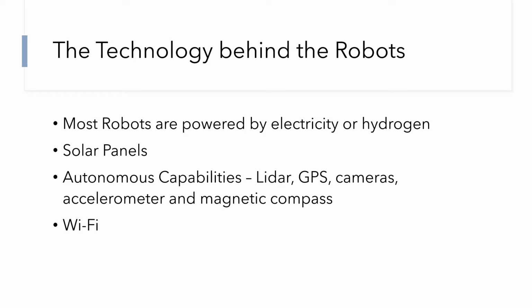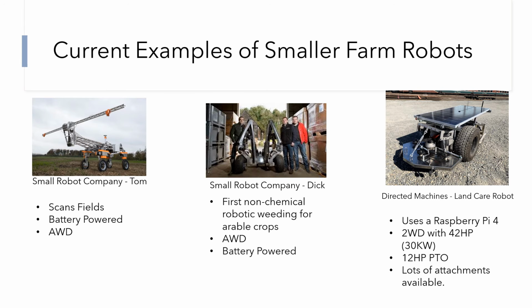So, technology behind the robots. Most robots are powered by electricity or hydrogen, some are still powered by diesel. Solar panels are often used on robots powered by electricity because it means that they can run for longer without having such big batteries. Autonomous capabilities, so that's similar to the stuff that you'll see in Pi Wars, like LiDAR, GPS, cameras, accelerometer, and magnetic compasses. A lot of them have Wi-Fi, so farmers can see what the robot's doing, or download information from it, which is very useful.